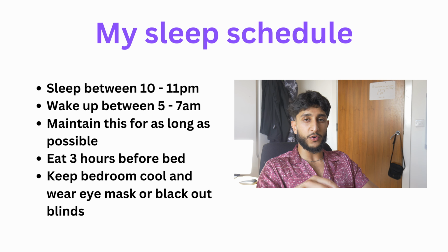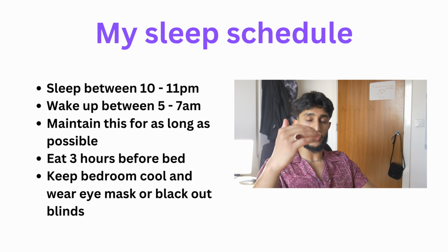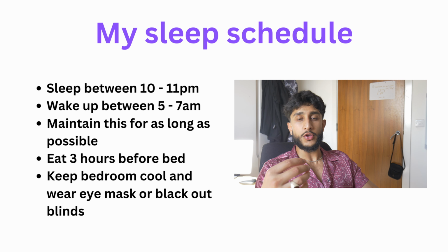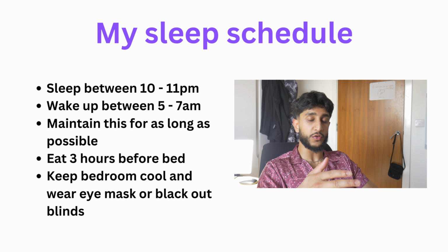And next is to keep your bedroom cool. The best way to actually fall asleep is by reducing body temperature by like 1 to 2 degrees. So if you keep your window open or you have a warm shower before bed, those are 2 really good ways of countering and dropping that body temperature, because when you have a warm shower, your body wants to counter that by cooling your body temperature down, which is really good for helping you fall asleep.